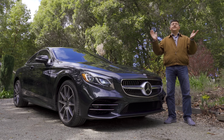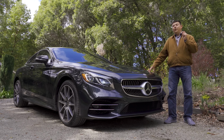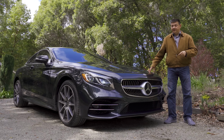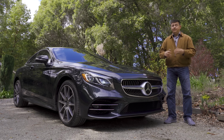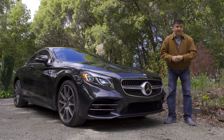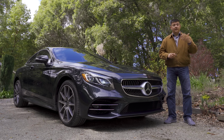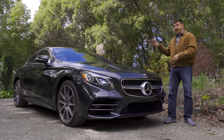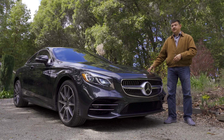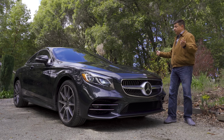The S560 is significantly more expensive than the S-Class sedan. That starts at $91,250. This one starts at $125,950. So the air is definitely thinner up here with the S-Class Coupe. That makes entries like the BMW M850 look like a particularly good deal, starting at $111,000, or the Lexus LC starting at $92,000. But this is also a lot less expensive than a Bentley Continental. So depending on how you want to look at it, this could be either crazy expensive or a strangely good deal.